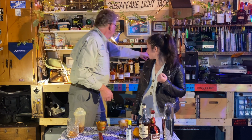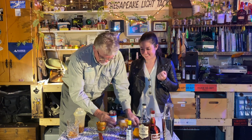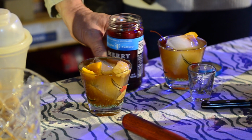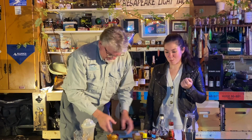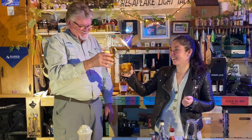And the final ingredient. No old-fashioned is complete without a cherry on top. Yep, that went there. It wanted to go there. Want to try it? Cheers. Cheers.